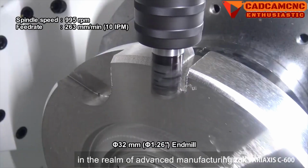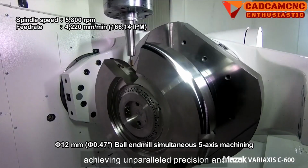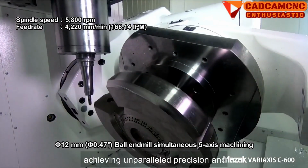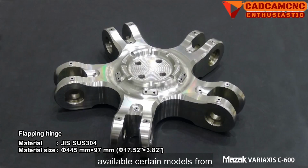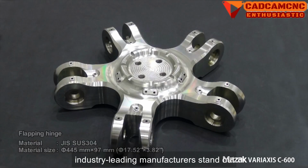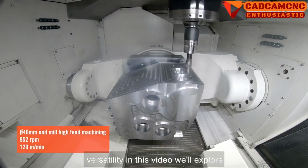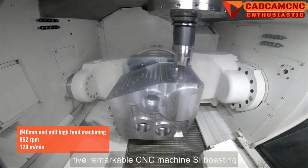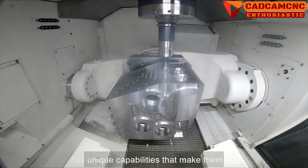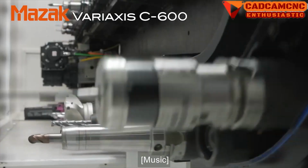In the realm of advanced manufacturing, CNC machines play a pivotal role in achieving unparalleled precision and efficiency. Among the myriad of options available, certain models from industry-leading manufacturers stand out for their cutting-edge features and versatility. In this video, we'll explore five remarkable CNC machines, each boasting unique capabilities that make them preferred choices for diverse applications.